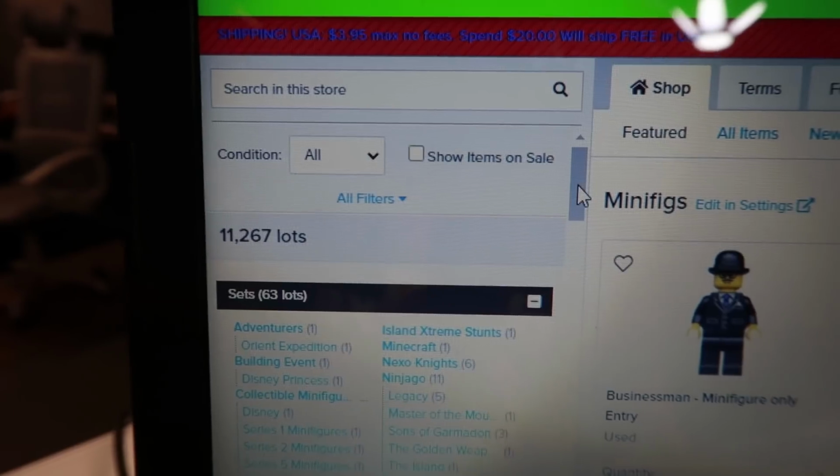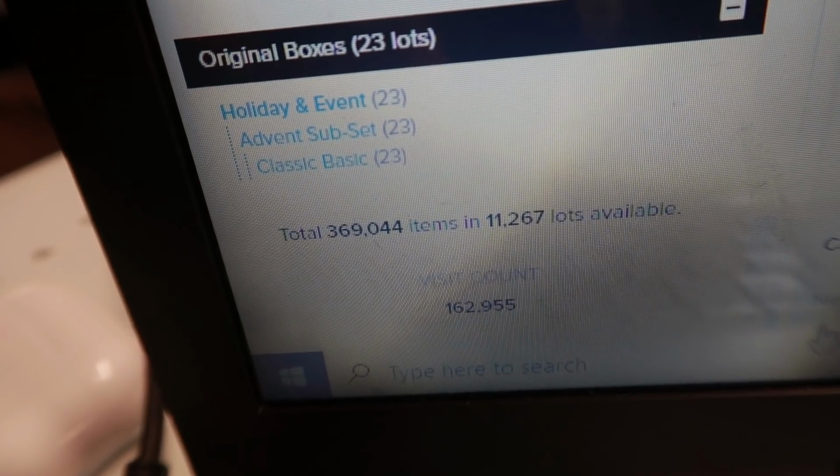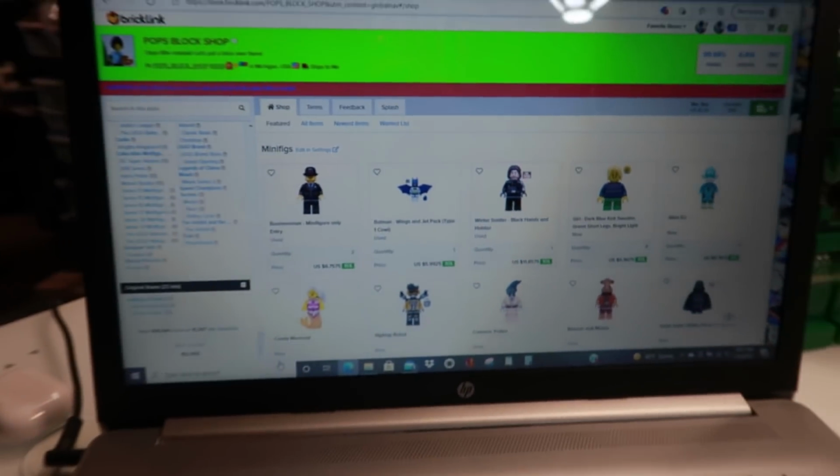I don't know, it might take a minute to upload all my lots. It looks like the lots are there. And the quantity, 369,044. Time for breakfast. 10:30. I already had a mini breakfast, but family's making breakfast.